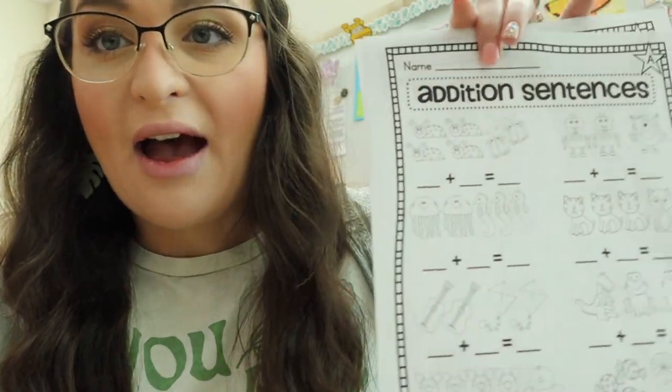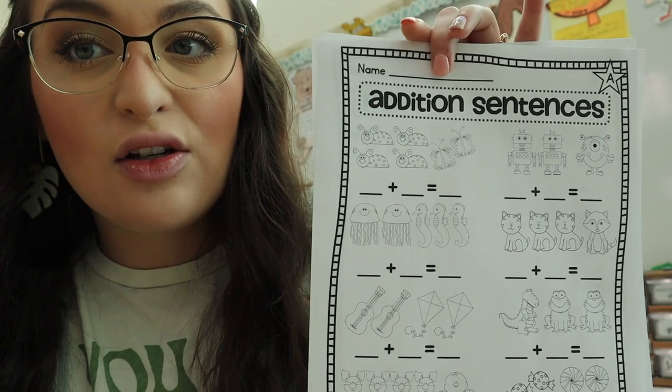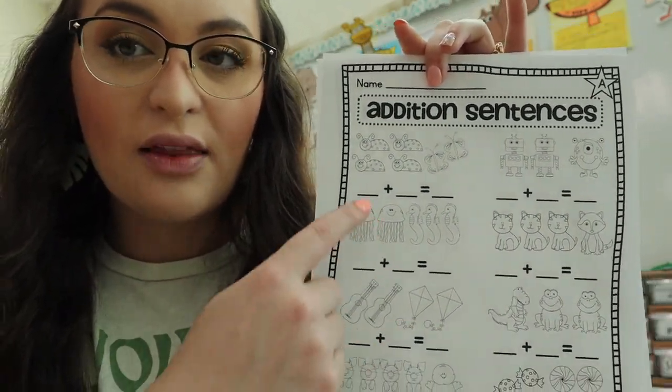And then for my other kids who need more support, they're still going to be doing addition and subtraction, but it'll have the pictures there for them, and I'll read it to them like a story. There are 4 ladybugs and 2 butterflies. How many bugs are there? And then they can just write it.